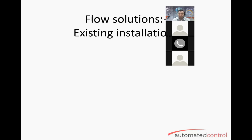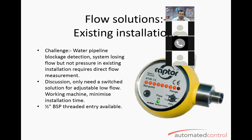Next flow challenge that we had is we've got an existing installation. We don't really want to chop the pipes. We don't want to put flanges on. We're trying to run the thing pretty soon after we do the installation. What can we do? They decided the best solution would be an insertion meter. They had a half-inch BSP fitting they were using for a filling port, so basically screw the Weber Flowcaptor in.